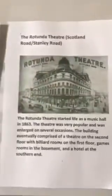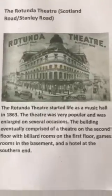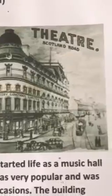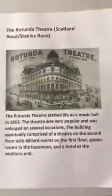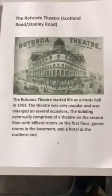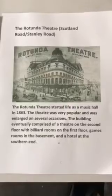The last theatre I want to look at is the Rotunda Theatre on the corner of Scotland Road and Stanley Road. Just quickly, I'll show you the picture of it. The Rotunda Theatre started life as a music hall way back in 1863. The theatre was very popular and was enlarged on several occasions.